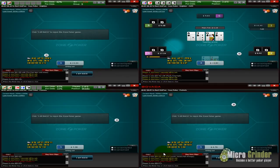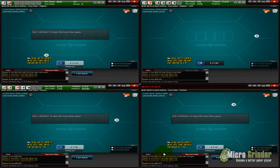I did get coolered early on in the session when I flopped top set and my opponent turned the nut straight on the turn. I called him down because, you know, I thought that he could have had ace king where he had the ace high flush draw with top pair top kicker, and then even if he did have the flush there, I had just about perfect pot odds to call for it to be a break-even call, so I made that call.